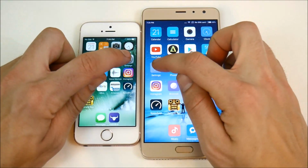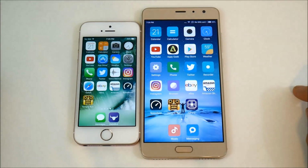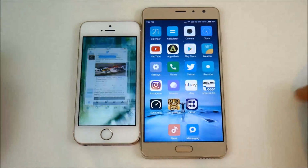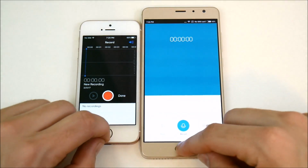Alright, so let's get into the settings applications on both devices. You can see the Xiaomi rockets ahead there. Let's come home and let's go into Twitter on both devices. And you can see it looks like the Xiaomi wins that test. Let's come home here. Let's go into voice recorder and voice memos. Looks like the SE slightly took it there.